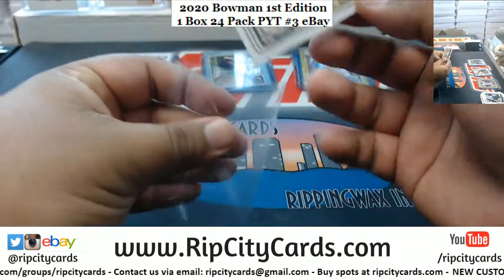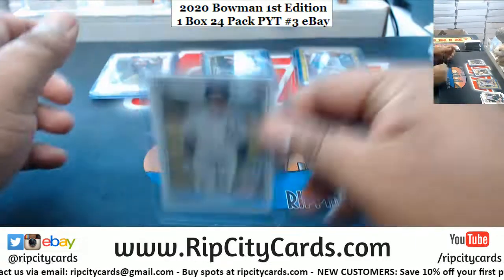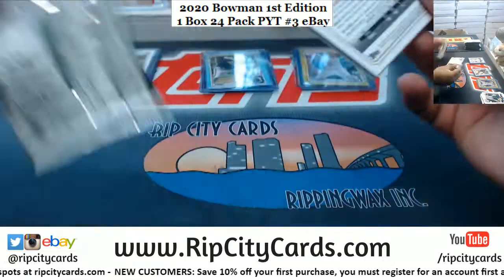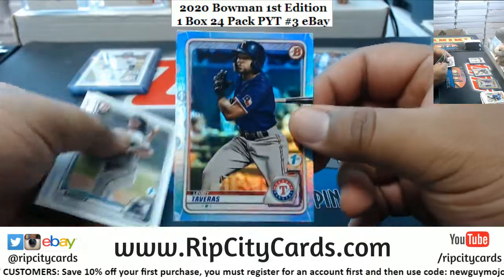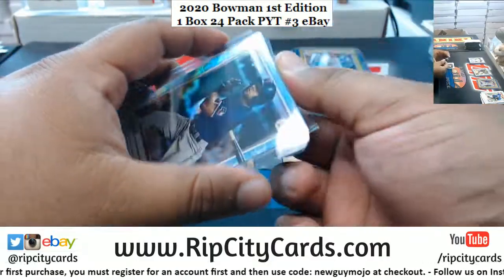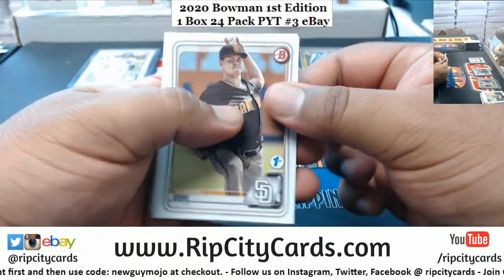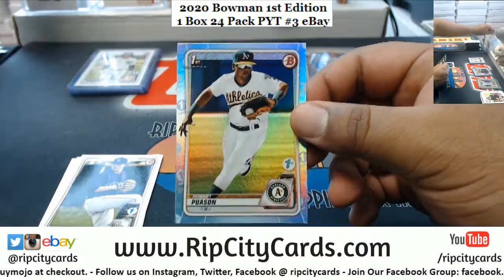Another Dominguez. Nice. Well, those two Dominguez just about pay for the spot price, I think. Maybe get you a little bit more. Maybe make a profit there. I don't know. Those Dominguez cards are selling pretty good. Leody Taveras, Rangers, Sky Blue. Nice. Robert Poisson, A's, Sky Blue.